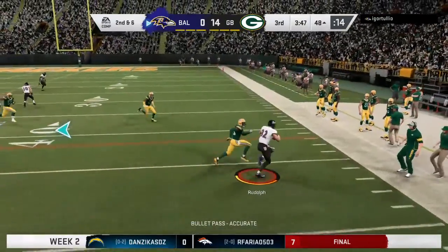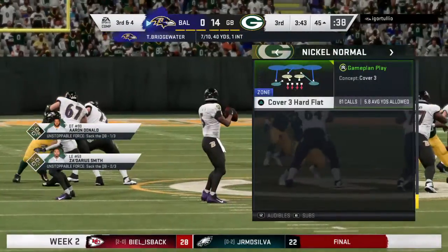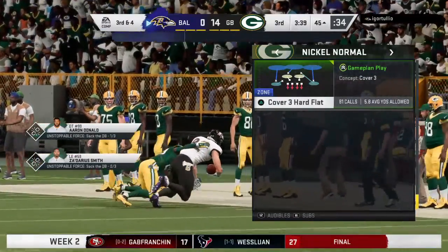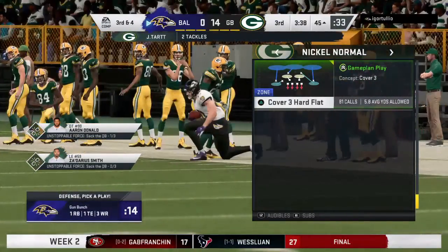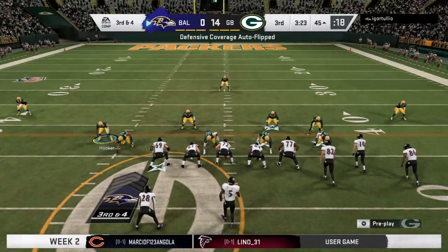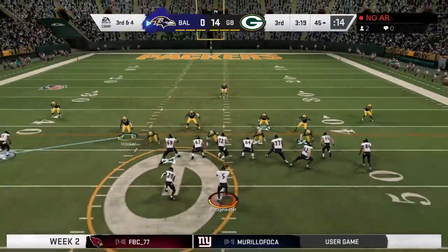Throwing again on 2nd down. Bridgewater. And Rudolph has it, the tight end. Only 3 yards on the catch. It's 3rd down. And, partner, I think that's a great example that not all tight ends are created equal. Because everything was right. Got the completion, but he's not one of the more dynamic guys in the league. So even though he caught it, couldn't turn it into much more.